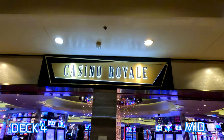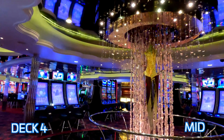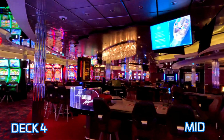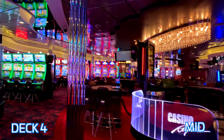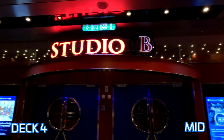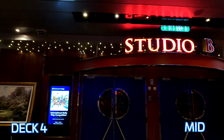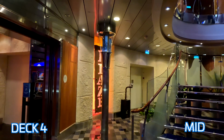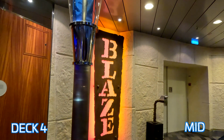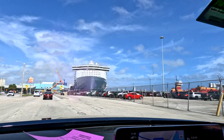And then, of course, making our way midship, pretty much crosses all the way through the midship, we have the Casino Royale, where you can do blackjack, slot machines, any type of gambling that you want to do here on Oasis. You could probably find the machine or table here for that. And as you come out of the Casino Royale, you have Studio B, which is the ice skating rink on board. Always really cool to go check out the ice shows on the Oasis class ships or even on some of the others. Blaze is the comedy club on board, another one of the random lounges here down on deck 4 midship, right below the promenade.